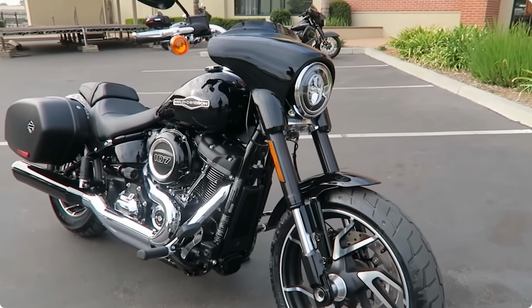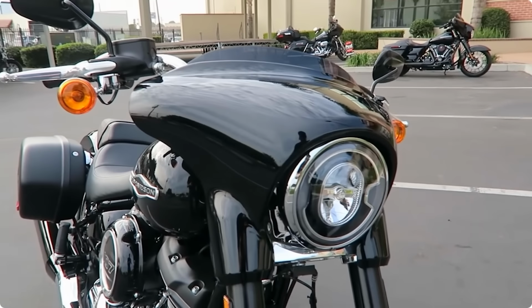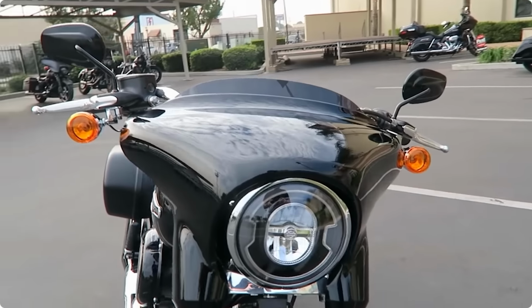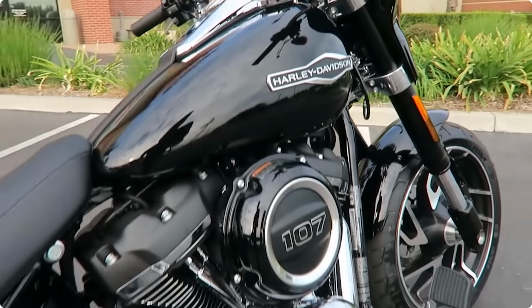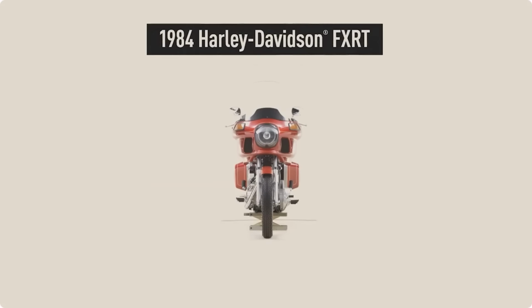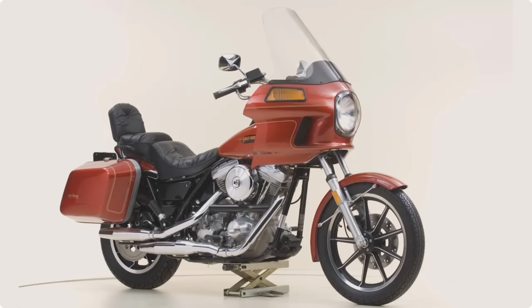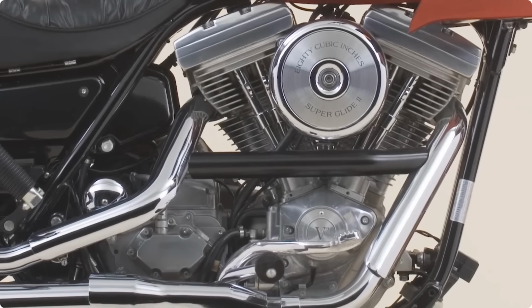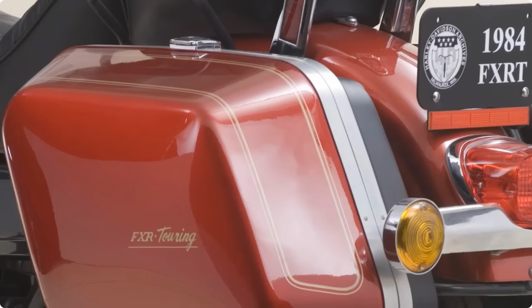sour. So in my opinion, the Sport Glide was a huge missed opportunity. And that's part of the reason why we made it our Battle of the Kings bike of choice, is we liked the saddlebags a lot. The fact that it had the name Sport Glide, which is an iconic name in the Harley-Davidson world that was made famous by the FXRT Sport Glide that came out in 1983. So right there you have a lot to live up to, which the Sport Glide didn't, unfortunately. I'll get to that in a second.